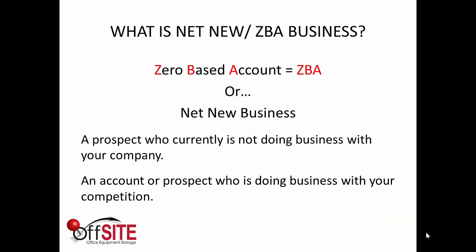Aside from increasing your revenue streams with your current customers, the only other way to grow your revenue is through ZBA, or net new business. ZBA, net new business, is defined as a prospect who is currently not doing business with your company. The target here is specifically the account or prospect who is doing business with your competition. Startups make up the other part of net new business, and they can be difficult from a credit standpoint.